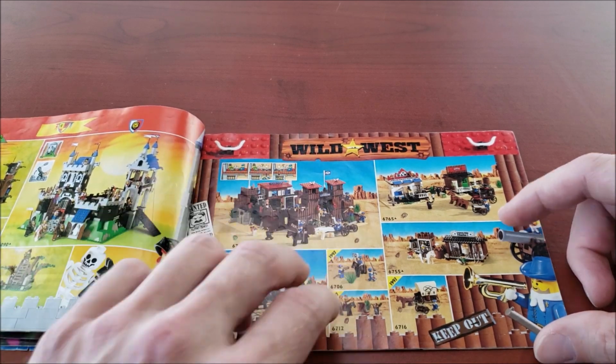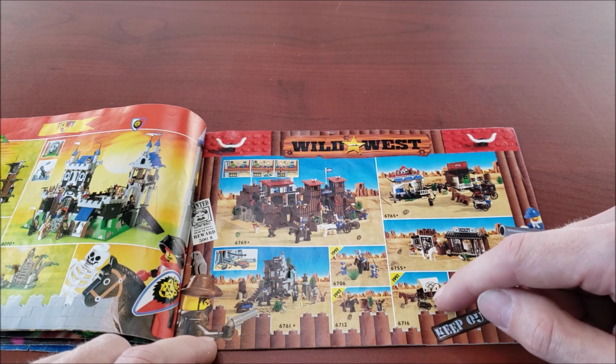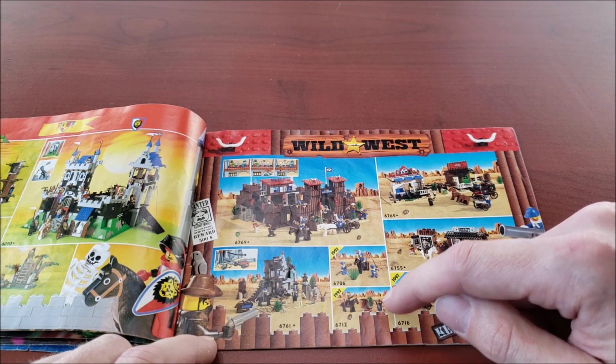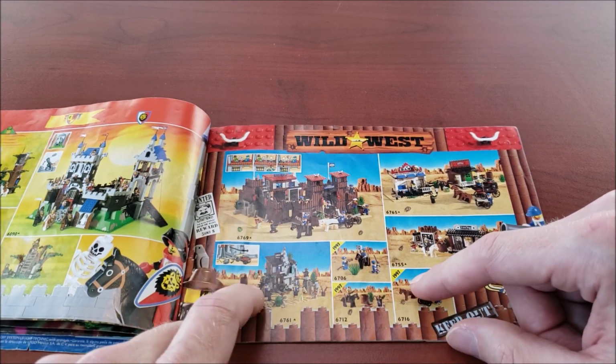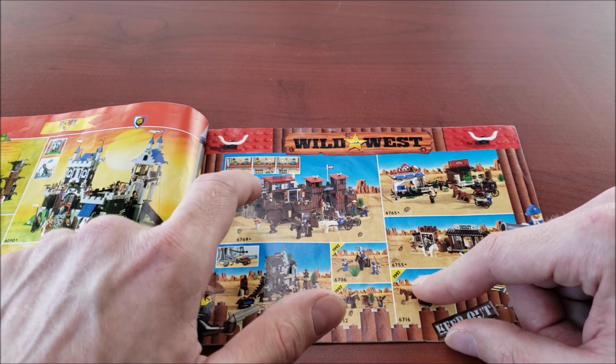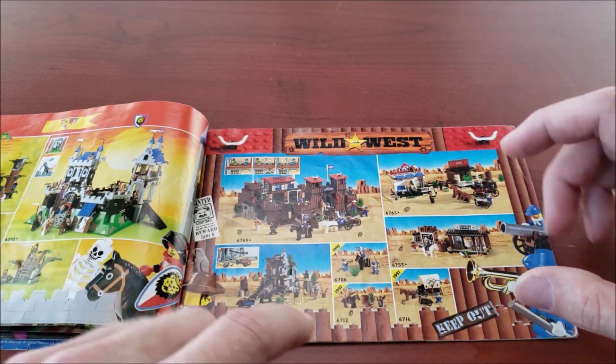But Fort Legoredo, actually, I own this set. I own the bank set. I own the sheriff set. I own this, the covered wagon set, the Union soldier sets, the Sheriff vs. Bandit set. I don't own the Gold Mine. It's the only set I don't own. I will get my hands on it someday. But these sets are so great, and we're going to be doing some reviews on them.